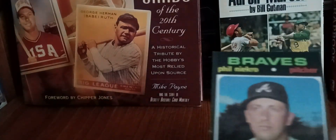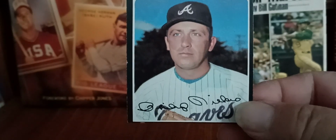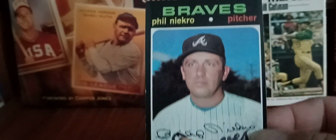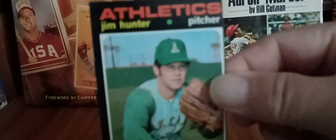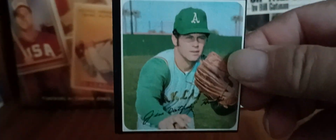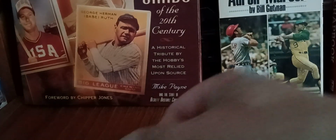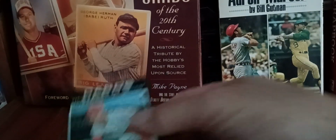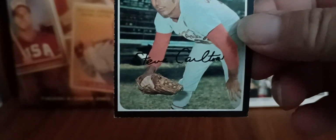Next one, Phil Niekro. Most of these cards are from the original set I collected as a little boy. Jim Catfish Hunter. Look how young he looked before he had the mustache and long hair. Willie Stretch McCovey. Steve Lefty Carlton. Doesn't get much hobby love.